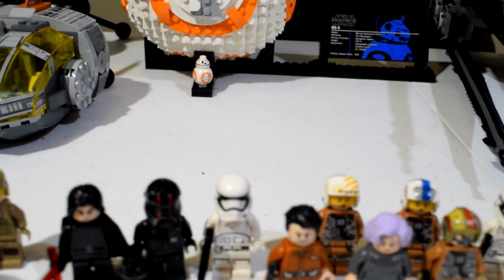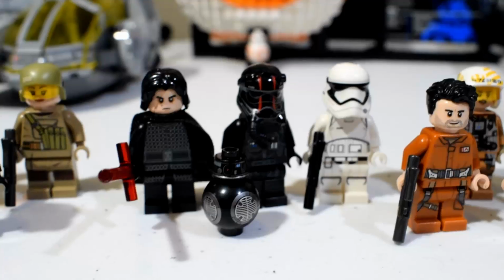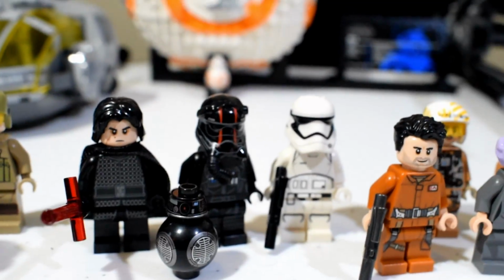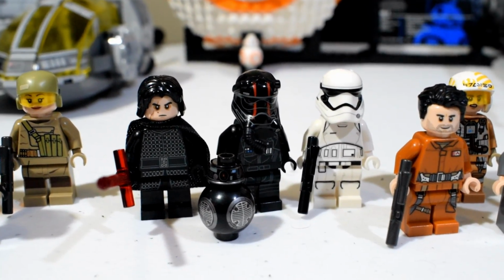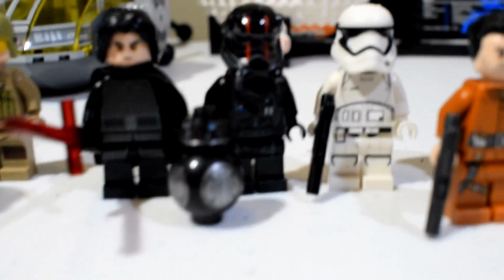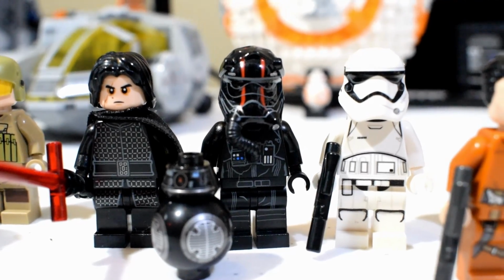So, Kylo's TIE Fighter. I think initially this was my favorite set of the wave, and when I got it I wasn't disappointed, but I think some of the other sets just had a better impression on me. But this is still a very solid set. It has a fantastic assortment of minifigures. I think this guy right here with the red stripes is probably my favorite minifigure out of the wave.